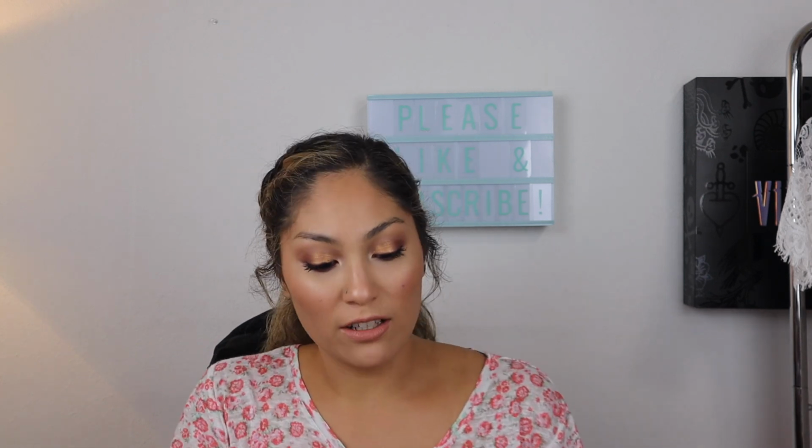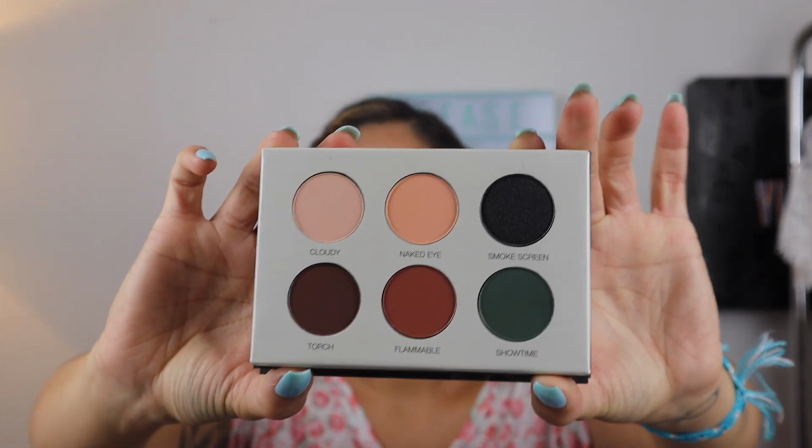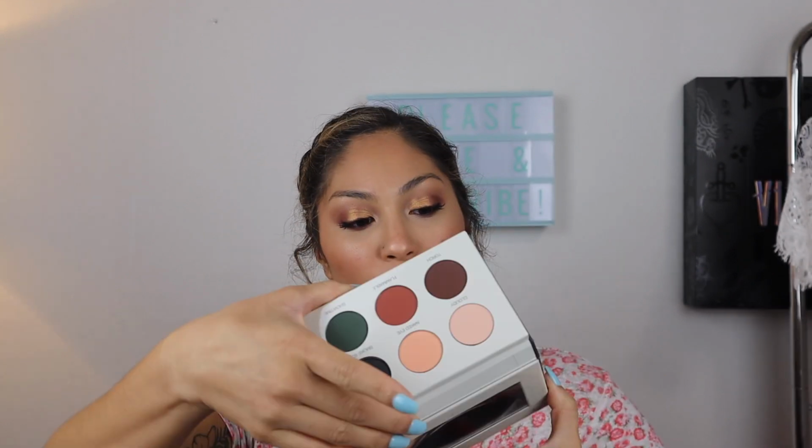So the first item I see is from Colored Rain. I've heard a lot of things about this brand, but I've never purchased anything for myself. And this is called the Smoke Show eyeshadow palette. This is a 6-pan eyeshadow palette, as you can see here. Very, very pretty. It's called Smoke Show. I figured it would be more like neutral and gray, but it's definitely not. I'm going to swatch some of the shades for you here.